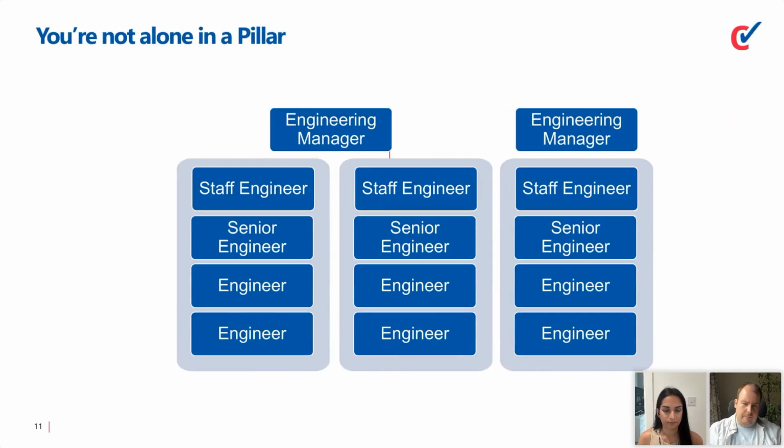And a pillar is composed of many pods. So inside of the homeowner pillar, I've got 5 or 6 pods, can't remember off the top of my head, and 3 engineering managers. And an engineering manager typically is in charge of 1 to 2 of those pods, no more, really. I think that's about the right amount of cognitive load. And cognitive load is a term from team topologies. If you're interested in how teams are created, I recommend you read team topologies.